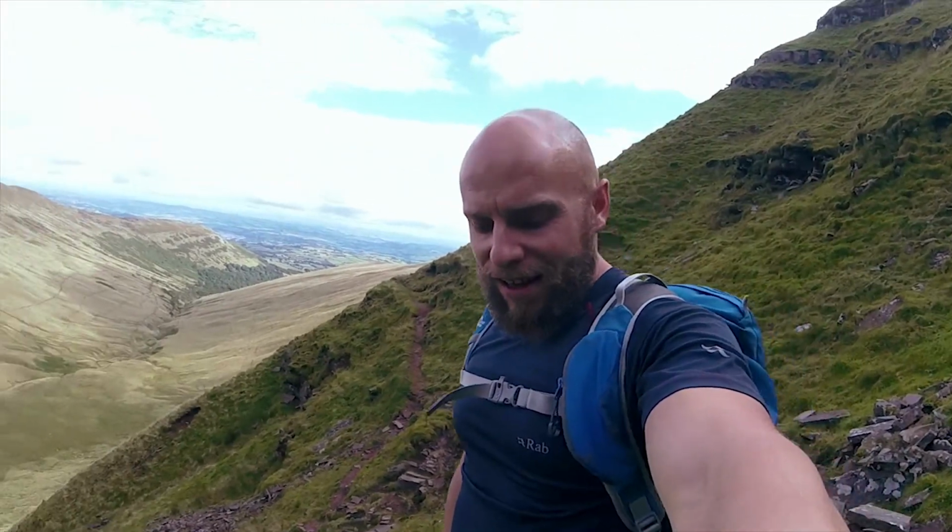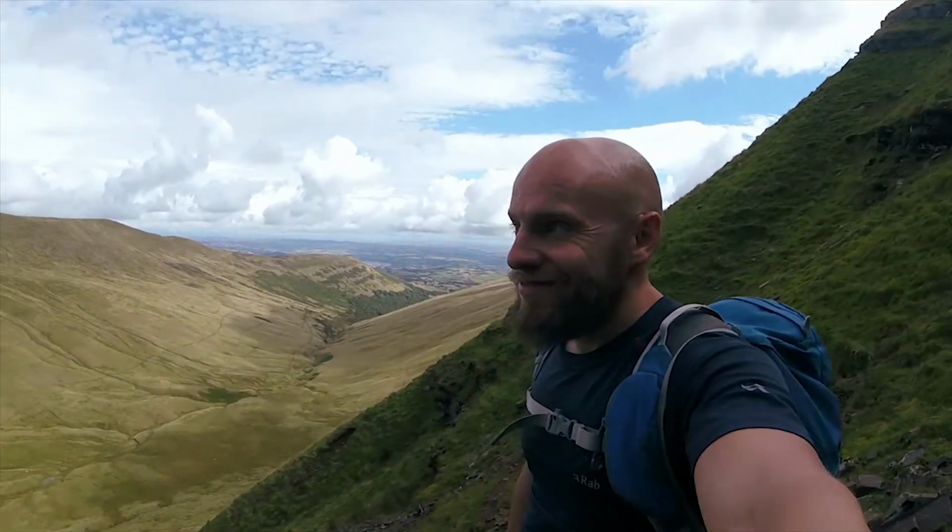Earlier, I didn't know anything about the goat track apart from people talking about it in forums, and now that I have found it, it's just a track which goes along the edge, which I knew it did, but I thought it was going to be a bit more tricky, so I think I'm going to change it a bit and just head up.